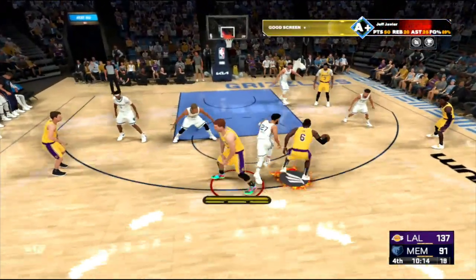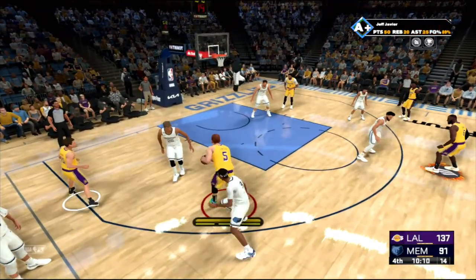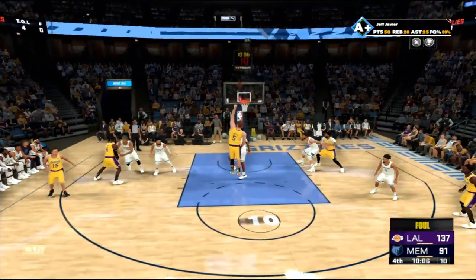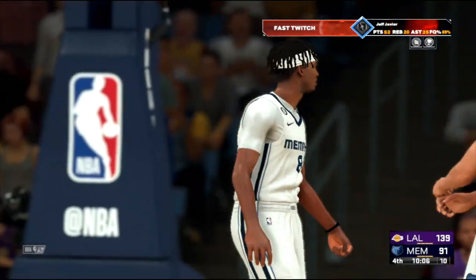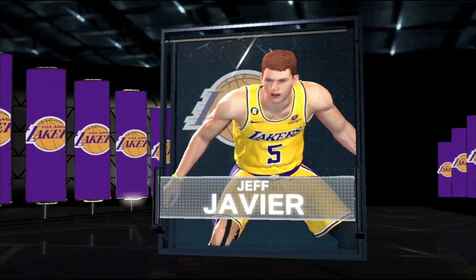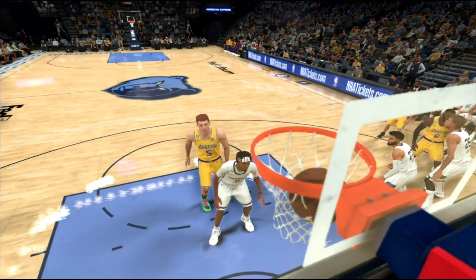Here's James. After Memphis gets the three, Kobe with it. Williams picks him up. Here's Kobe, and got it! Another basket! And he's up to 52 points. Yeah, making it look all too easy right now. For the Lakers, Kobe Bryant, shooting one.